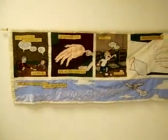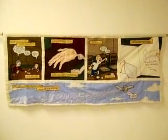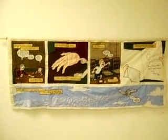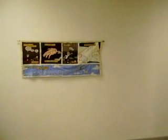On the next wall, we have the quilt piece, which tells a story of my grandmother and I growing up together and kind of her progression through old age. As you can see on this wall, I gave it a little bit more breathing room than the rest of the pieces, just so it could kind of stand on its own, give you some time to go through that.